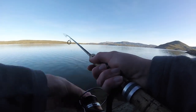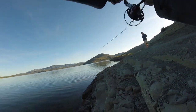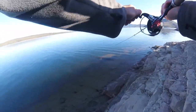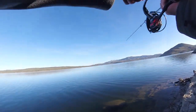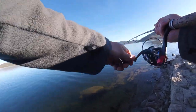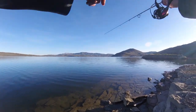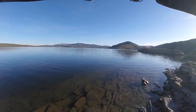Oh yeah. Oh, that's a good one. That's a real good one, man. On the OG rod! Oh, I have to listen to my drag. Oh, Adam, it's a giant! It's a giant, Adam! Big cutthroat, guys. Big cutthroat, man.